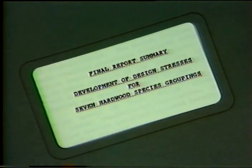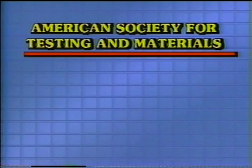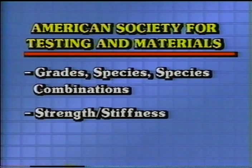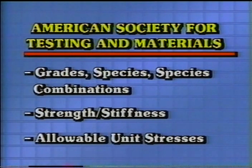Design stresses for 7 hardwood species groupings have been developed by Dr. A.L. DeBonis of Wood Advisory Services. These design stresses were developed by using the American Society for Testing and Materials standard methods and are direct mirror images of those developed for softwoods. Grades, species, and species combinations, strength and stiffness values, and allowable unit stresses were developed for red maple, northern red oak, mixed maple, and mixed hardwoods.